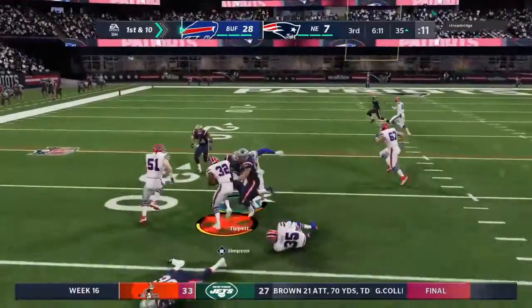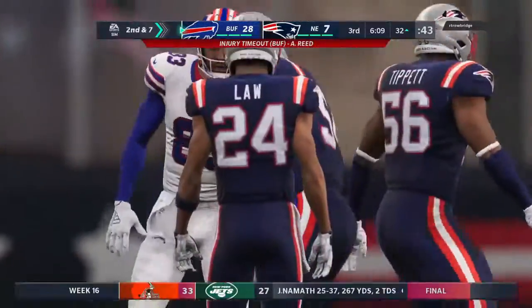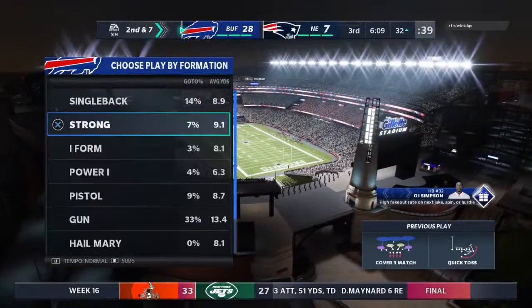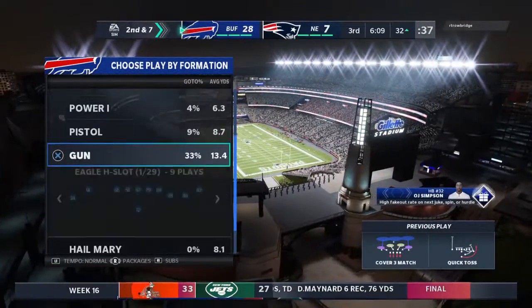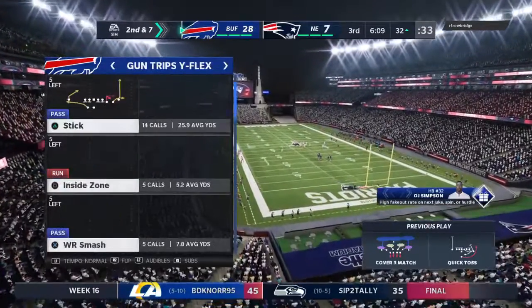Now they'll run it on the toss. And not much running room. Down to the 32. And that last carry puts him right at 100 yards for the game. So how has he done it? Because he's been patient, followed his blocks, let everything develop, and then burst through for big gains.